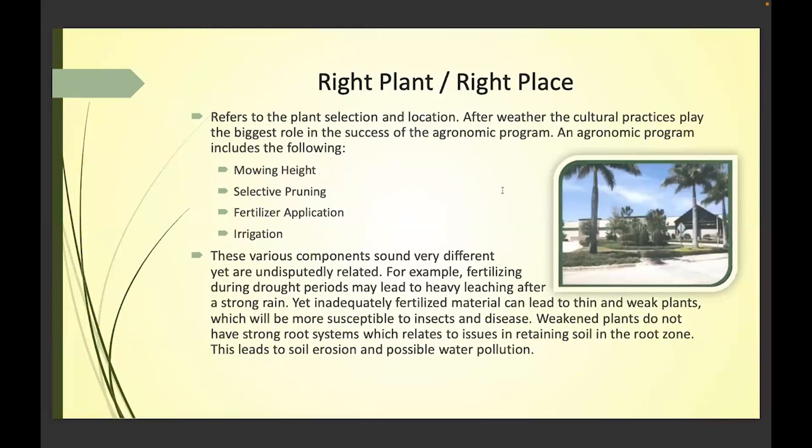how the plant material is going to be enhanced or presented on the site and how it's going to be pruned, the type of nutrients that are going to be applied to that material and how does it get there, and then the irrigation and how is it going to best be applied. So these components definitely sound very different, but they are undisputedly related.